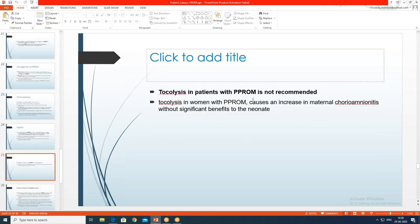See, tocolysis is not recommended, okay? In PPROM, only preterm tocolysis is recommended. For PPROM, you should not give tocolysis because it increases the risk of maternal chorioamnionitis, okay?